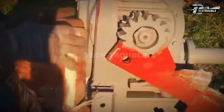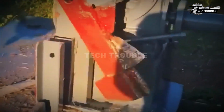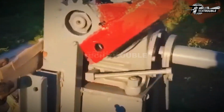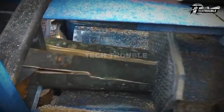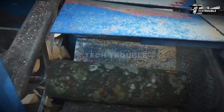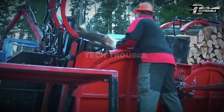This machine doesn't just process wood, it dominates it. Driven by precision gears and raw torque, the red arm mechanism forces timber into submission while my heavy-duty rollers grip, rotate, and control the log like clockwork. Every movement is synchronized for maximum control, not just cutting, but commanding the entire breakdown process. It's a full-force mechanical system, turning brute timber into manageable, ready-for-use wood with industrial rhythm.